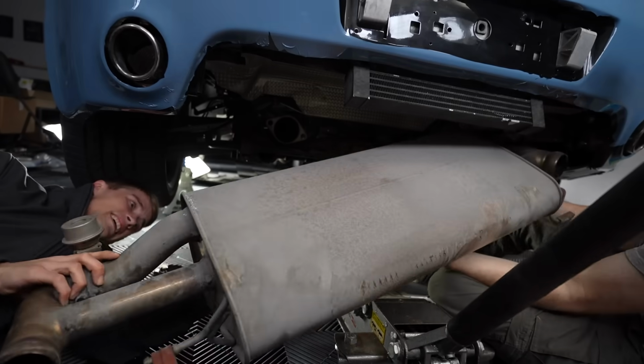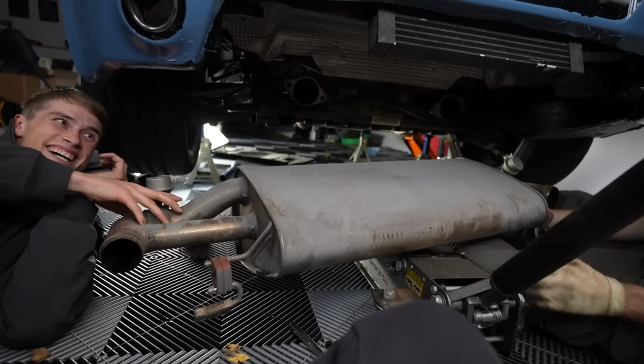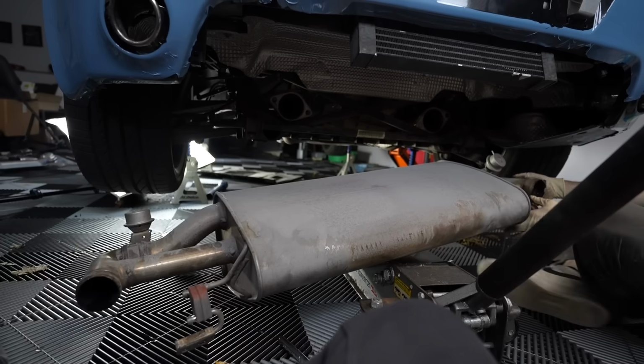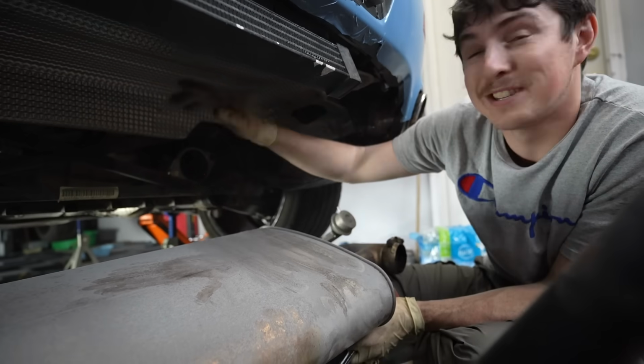Very nice. Oh my god. A lot of weight savings. Yeah, this thing looks heavy as hell. That is dense. No more of that, Garbo. I almost worried that we're gonna have some dead air space up in here.